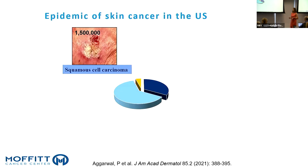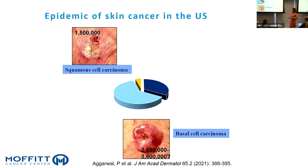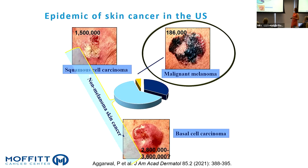And to think about melanoma, you have to put it in the context of the whole epidemic of skin cancer in the US, the majority of which is the non-melanoma skin cancers or the keratinocyte cancers, if you like to give them a positive terminology, the squamous and basal cell carcinoma. It's hard to get an idea of the incidence because they're not reportable, but it's estimated over 3 million basal cell cancers and about 1.5 million squamous cell cancers compared to the 186,000 melanomas.